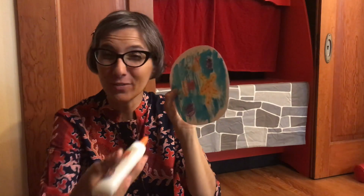You can cut your paper round. It doesn't have to be a perfect circle because it could just be circular. And then you're going to put some glue all around your water. Can you guess what we're going to put on top of the glue? If you guessed sand, you'd be right. So you're going to put glue all around the circle, the edge of the circle.